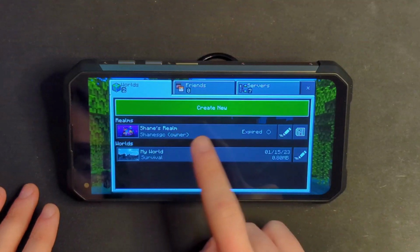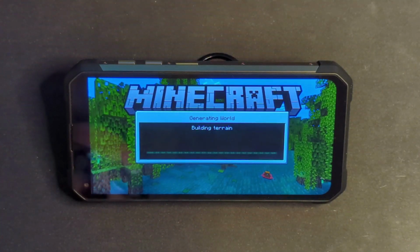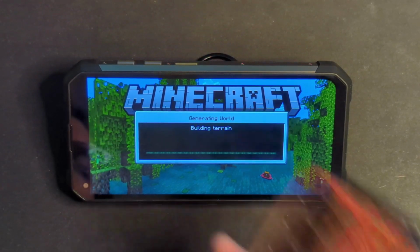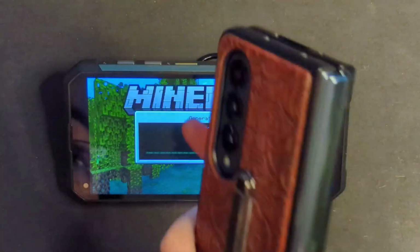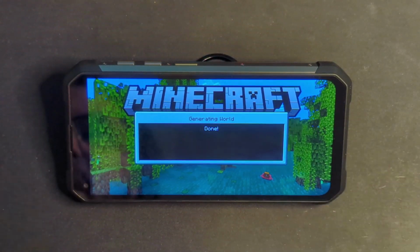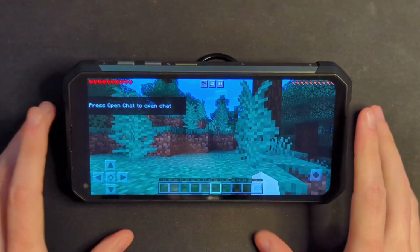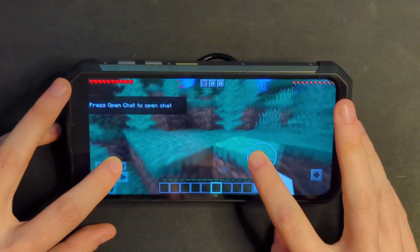First off, let's just go into my world, and you'll see that it's not the most lightning fast thing, right? If you're going to be using something with a Snapdragon 8 Gen 1 like my Z Fold, yeah, you're going to be faster. But again, 22,000 milliamp hour battery, and that wasn't too bad at all. So we're now in Minecraft. All right, let's try to walk around and let's see what we have here.